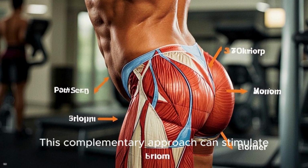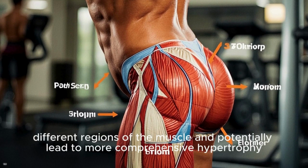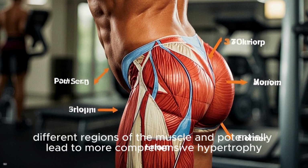This complementary approach can stimulate different regions of the muscle and potentially lead to more comprehensive hypertrophy.